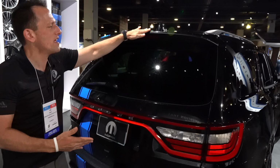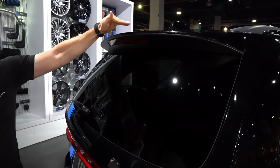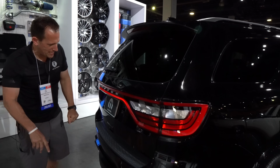This is your standard Durango. Now, if you go Durango Hellcat, you do get the addition of that extra spoiler on top to give you downforce, but not on this particular one.